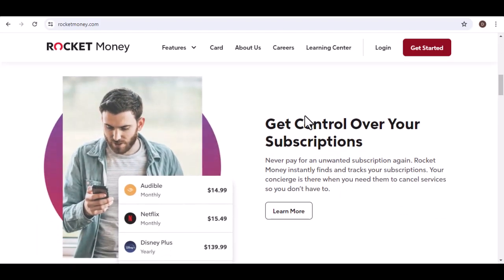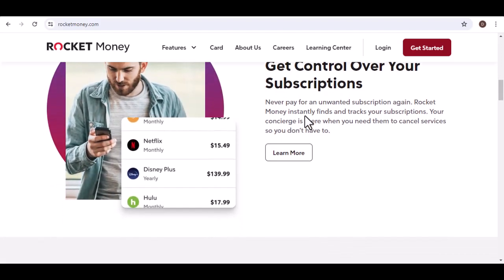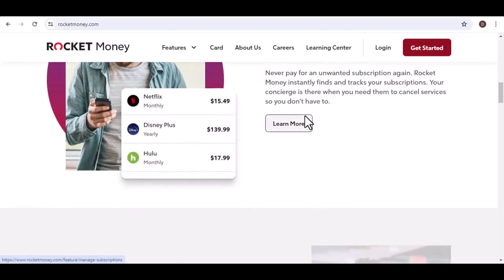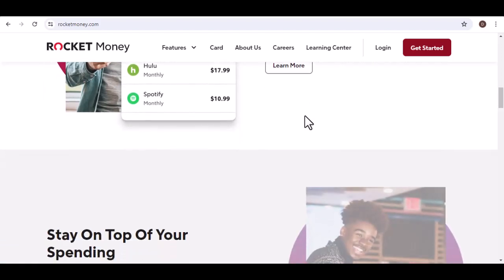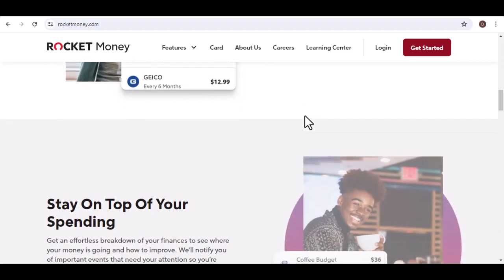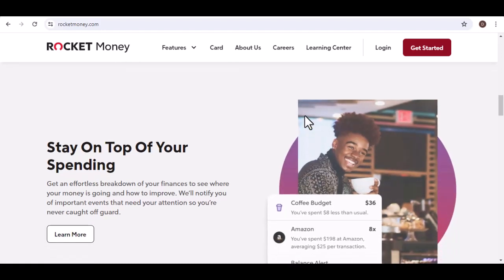Rocket Money, your subscription slayer? Rocket Money bills itself as a subscription management service. They claim to identify all your hidden subscriptions, cancel the ones you don't want, and even negotiate lower rates on the ones you do. Sounds pretty sweet, right? Freeing yourself from unwanted charges and potentially saving money on existing subscriptions? It's a tempting proposition for anyone tired of feeling financially nickel-and-dimed.